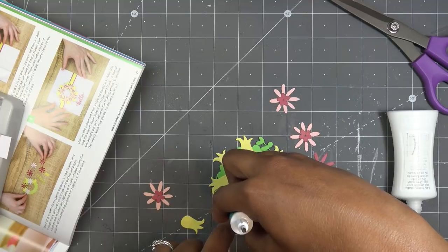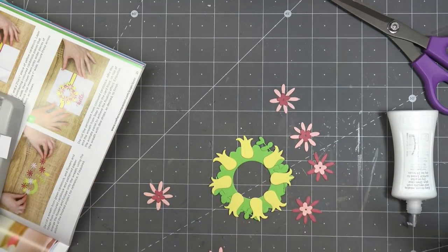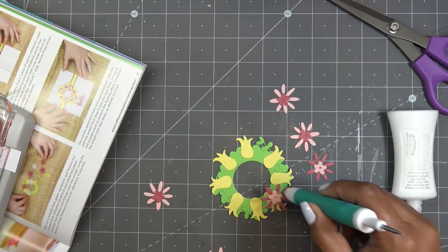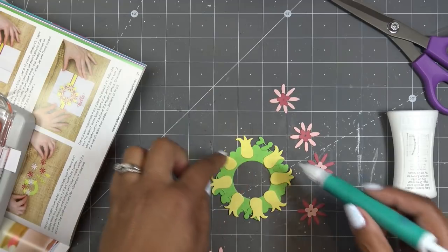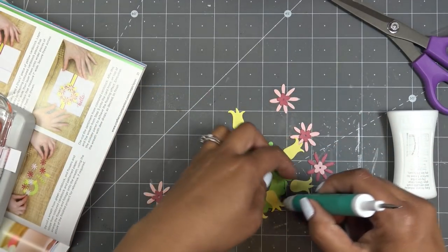I'm just putting it down to where it looks nice. I don't know. Like 4. And then they have the little flowers more towards the center, you know? So I guess I'm going to do something like that. I kind of wanted more of the leaves to show. But again, we're just going to kind of eyeball this when we go to put it down.